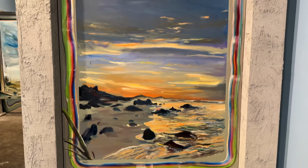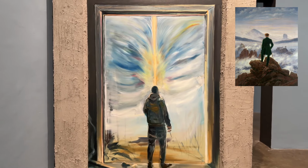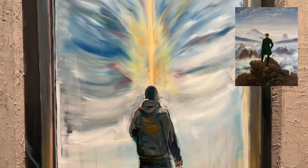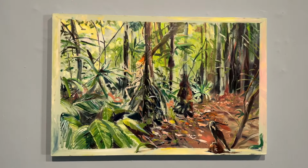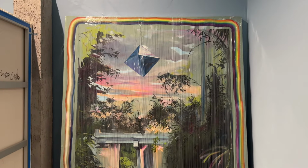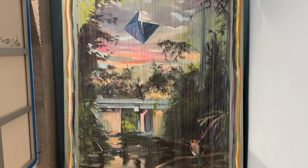I really enjoyed, and I want to call out the tribute that he's made to the Romantic movement's influence on his work by the reference that he's made here to the famous 1818 work, Wanderer Above the Sea of Fog, by the German Romanticist artist Caspar David Friedrich. Some of my personal favorites of the show were the ones that he wrapped in this ribbed plastic, because I think it gives the works a surrealist quality.